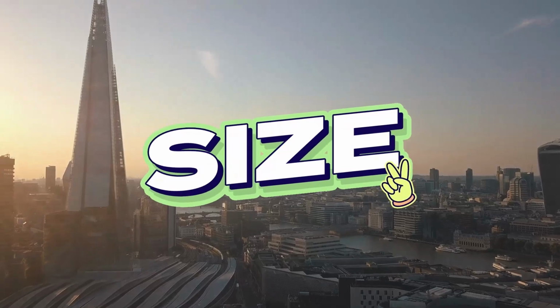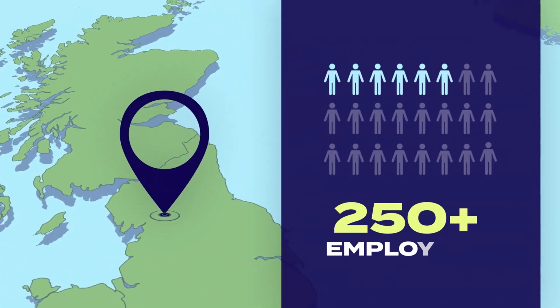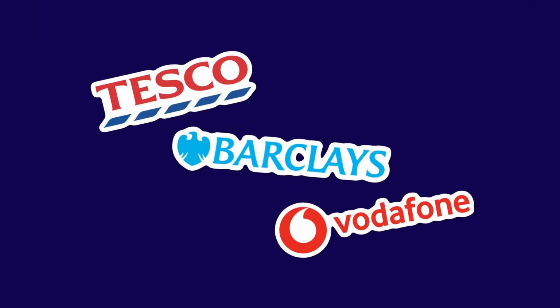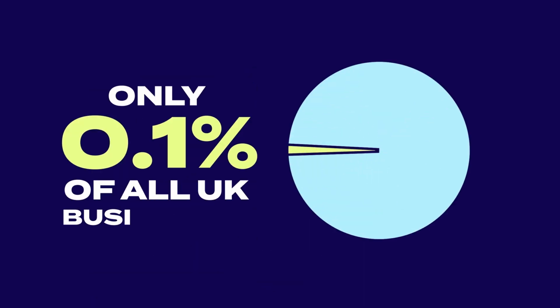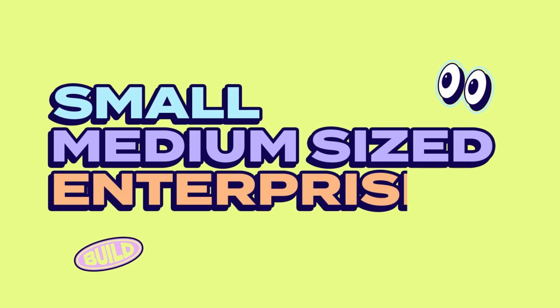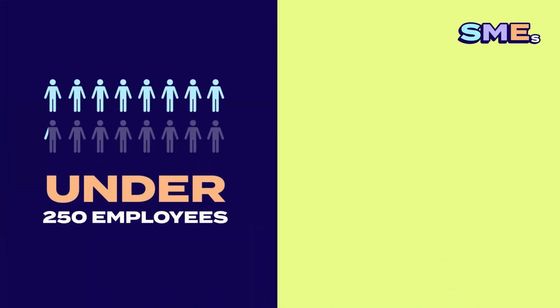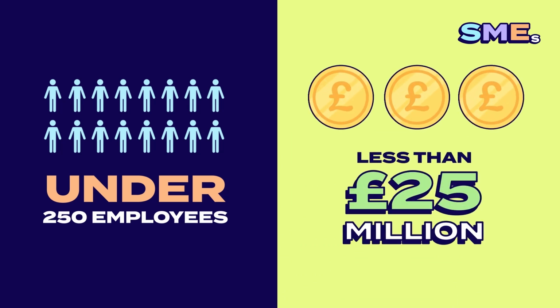Size is another way we categorise businesses. In the UK, a large business has over 250 employees, and you've probably heard of big companies like Tesco, Barclays or Vodafone. But guess what? Large businesses only make up 0.1% of all UK businesses. And all of the others are what are known as SMEs, which stands for Small and Medium-Sized Enterprises. They've got under 250 employees and normally an annual turnover of less than £25 million.